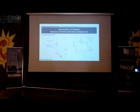So after stroke, people are weak on one side of their body. And due to the pathology of the stroke, the nervous system is unable to fully activate the paretic muscle, and that causes their weakness. In the laboratory, we can measure the ability of the nervous system to activate the muscle through a technique called voluntary activation. That's the figure on the right.